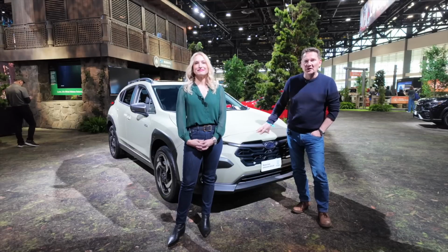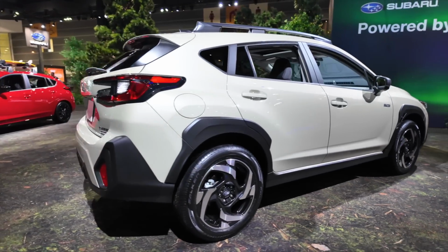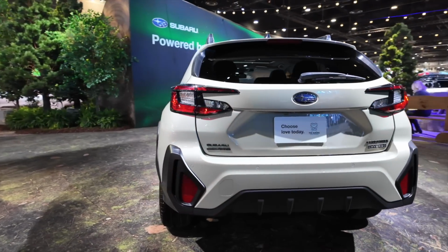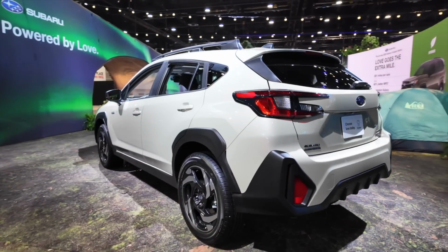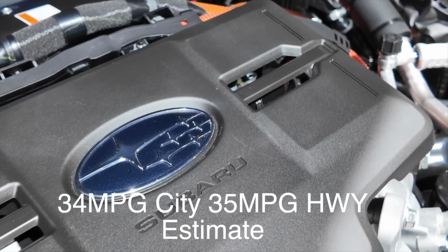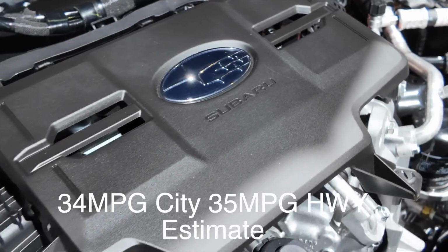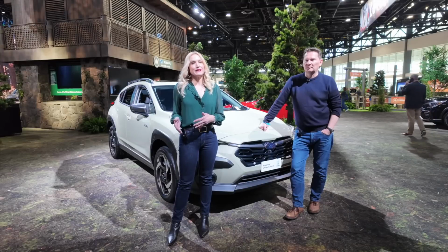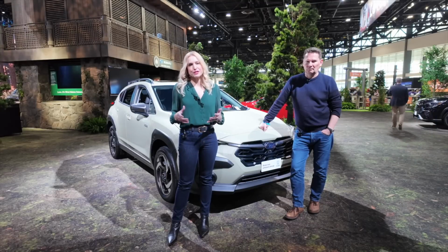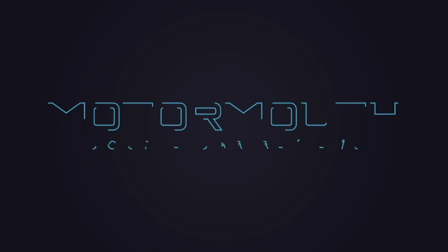So we don't have the pricing on this. It's going to be a 26 model, going to arrive in dealerships towards the end of 2025. So at the end of the year, we'll have the official EPA fuel economy numbers, but they've come out with an estimate of where they think it's going to land. And this may change. These are US numbers, 34 miles per gallon in the city, 35 miles per gallon on the highway. Because in Canada, there's only going to be that top trim, it's going to have all the extra features, so the fuel economy might be a little bit different, and those aren't official numbers.